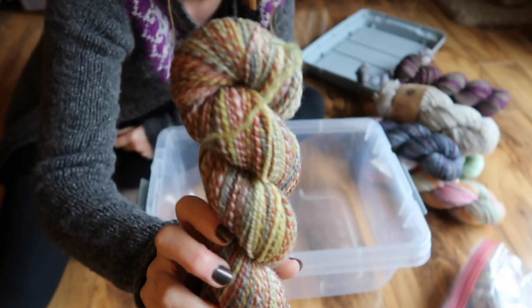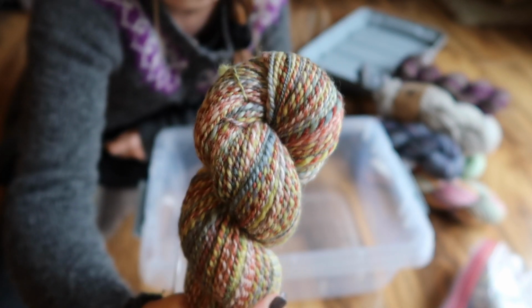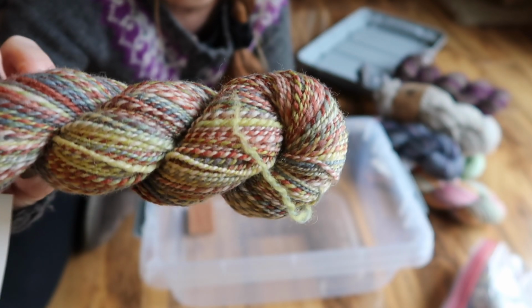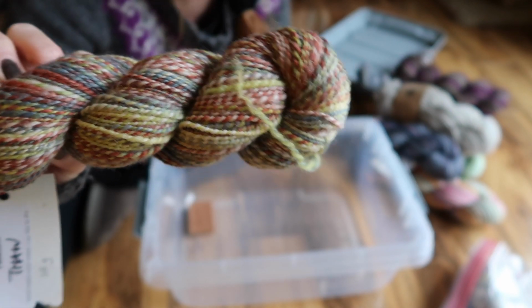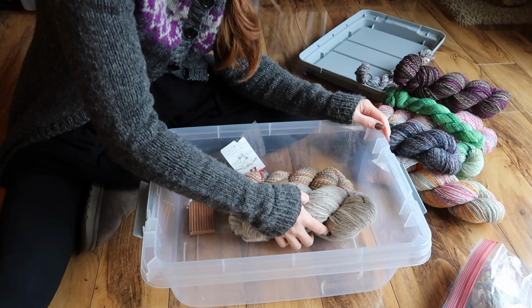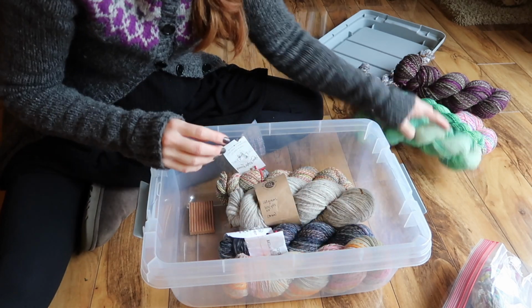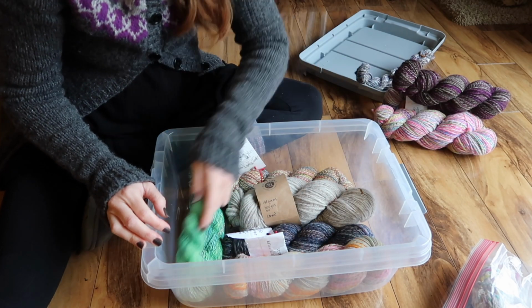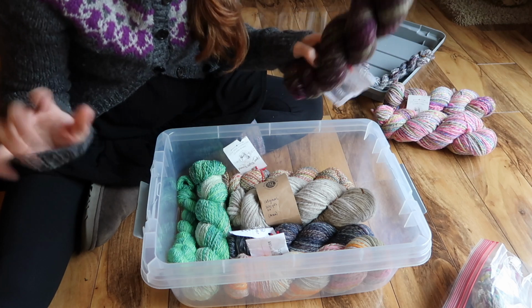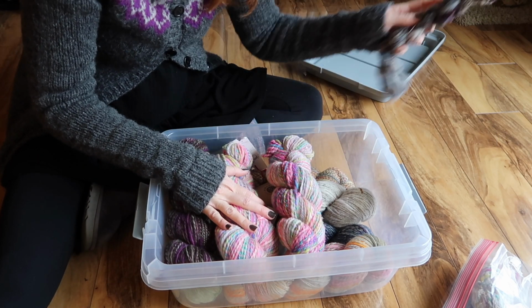And my last one is this one. This one's Falkland, and this is from Spun Right Round. Again, not really my colors, so I never really felt that compelled to use it. I was very into fiber clubs when I first started spinning, so I ended up with a pretty big fiber stash full of colorways that aren't really me, but that's okay.